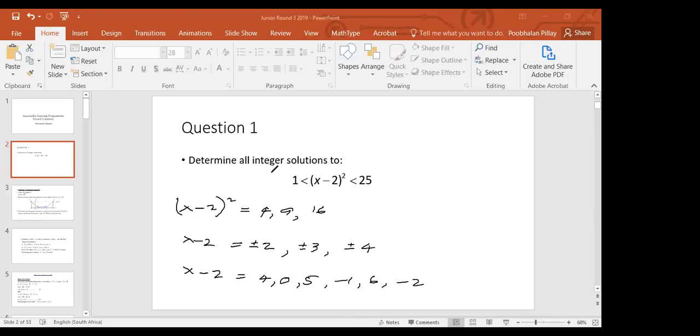So the important thing is that you're not finding all solutions, only integer solutions, which helps you a great deal, because then you know that this is a square of an integer, and there's just the only three numbers which you have to take care of. And then immediately you got the equations.